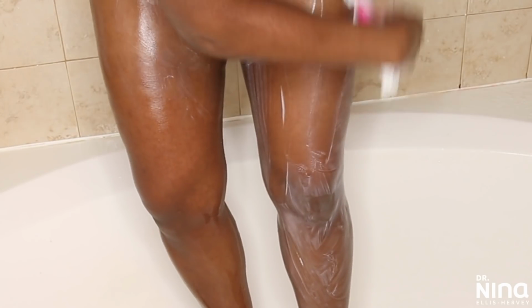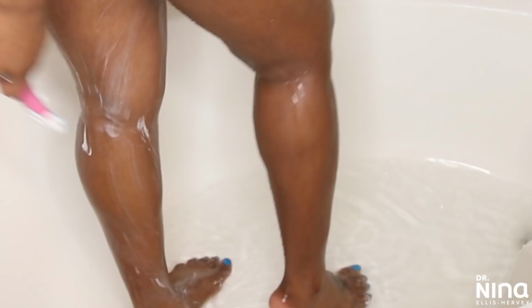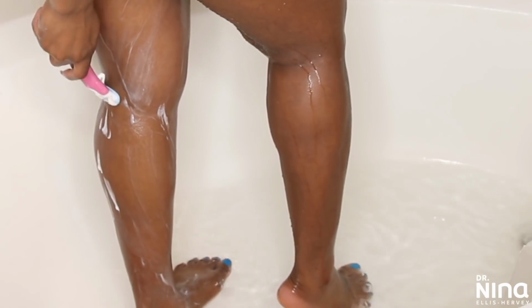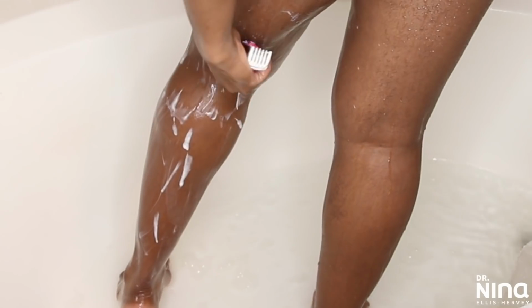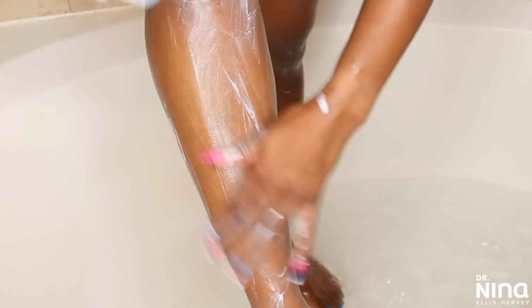I always shave with the direction of my hair. My hair grows wild on my legs. I've shown y'all that before. So I tend to shave in different directions across my leg. It's just not uniform. So this works best for me, but do what works best for your legs. But I'm finding that this cuts down on nicks, cuts, bruises, and all of that jazz and all those scars we don't want to see.